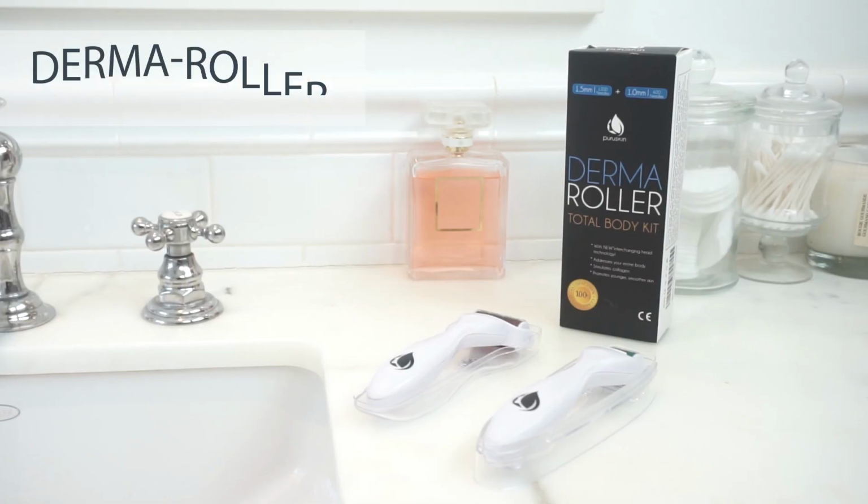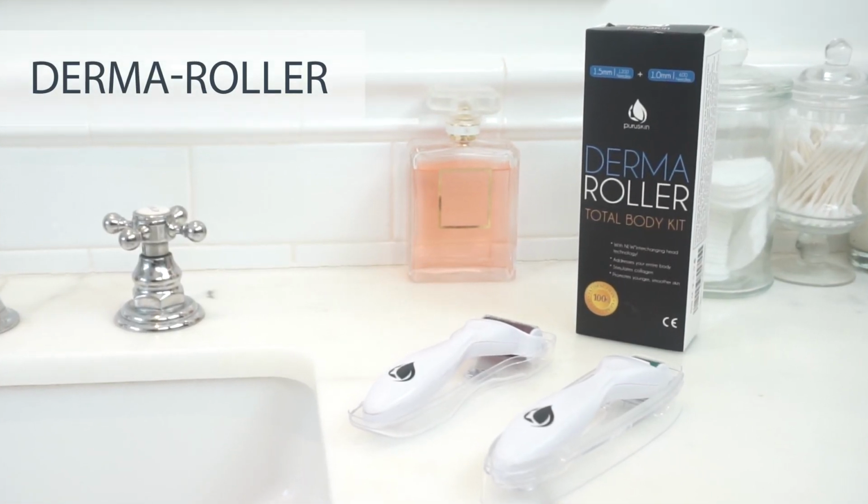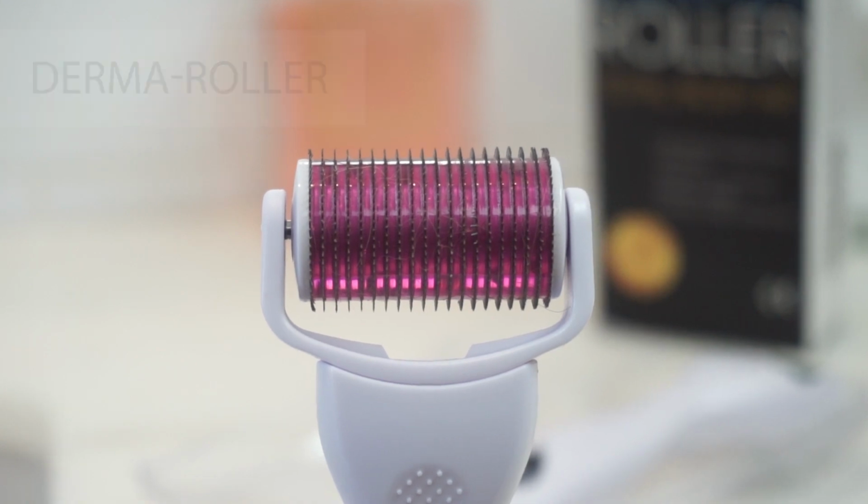This is called a DermaRoller. It looks like a medieval torture device. It's a really, really good apparatus that's about $50 on Amazon, so you can't beat that. If you did microneedling in a med spa, it's about $500 per treatment. This will last you years.